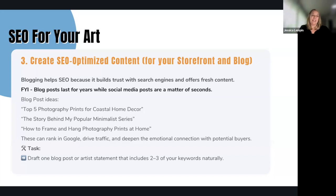Now, these can definitely rank in Google, help drive traffic and deepen the emotional connection with the buyers, right? It's all about the story, timing, elements and emotions. But again, blogging is huge. And I feel like a lot of photographers don't see that ability. So I want to be able to help you get seen in search engines and so on. So task: draft one blog post or artist statement that includes 2 to 3 of your keywords naturally.